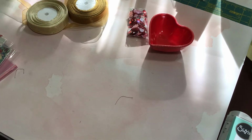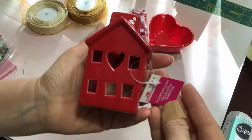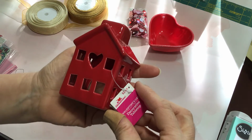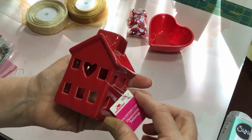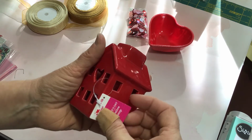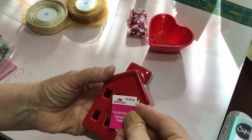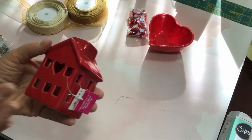And next is, this is from Walmart. My plan is to put this on my tiered tray. I received one before Christmas, so I'm looking forward to decorating with that. So it's red. It'll be great for Christmas or for Valentine's. $3.98. So that was a fun find.